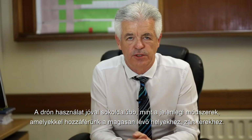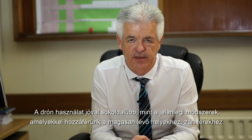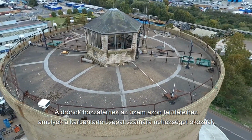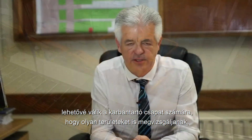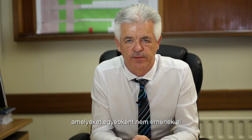Mean time between failure is extended because a more robust preventative maintenance plan gives us better and more robust equipment. Using drones is more flexible than the current methods we use to access areas of height and confined spaces. It gives us increased flexibility. Drones can access areas of the plant that are difficult for our maintenance employees to get to. Using drones for inspections at height and in confined spaces gives the plant maintenance teams the flexibility to inspect areas that we would not normally be able to reach.